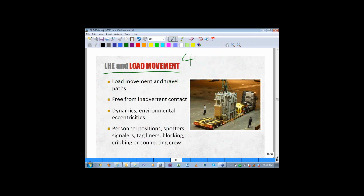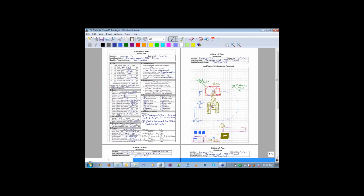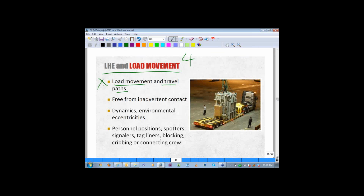LHE and load movement. So this gets down to the load movement and the travel path. I'm going to bring up for your consideration a blow-up of a lift plan, but you'll notice in here we've got a pick point off one direction, and then the load is swung around and then boomed down to another direction to a 180 position, and the radius changes. So the question gets down to what is the load movement and travel path for the load and for the LHE? Is there any opportunity?